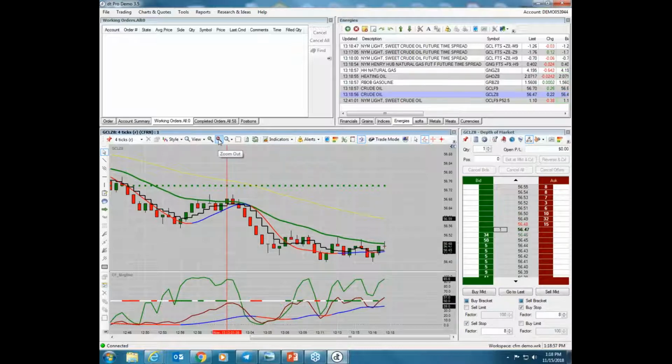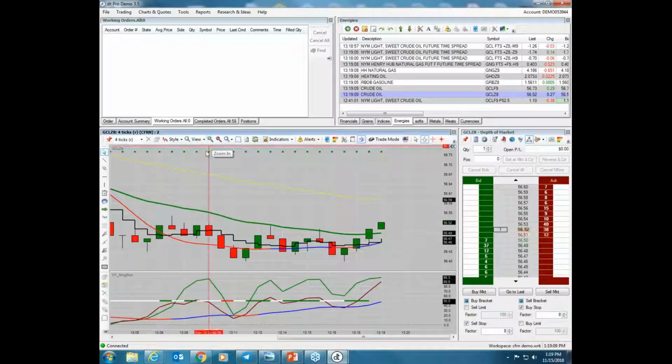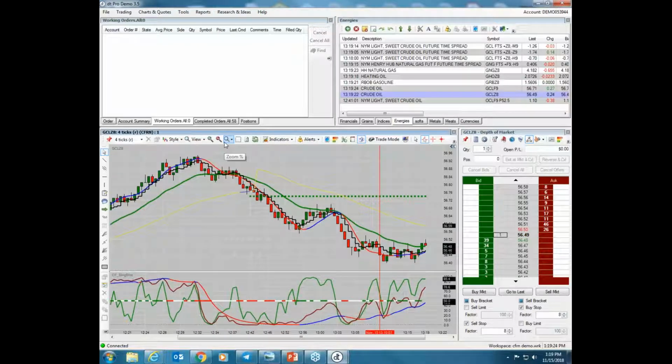What I want you to do, especially if you're new, is get in the habit of zooming out. See this red button here? Because in the room, you're going to see Mike's charts in a magnifying glass, so you might see some stuff in full view and say, hey, this is trending. But if you zoom out, you can see more of the landscape of the market.